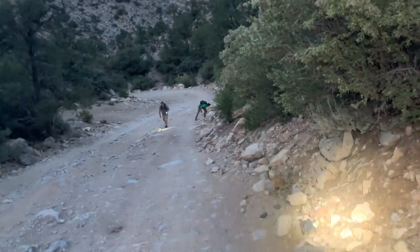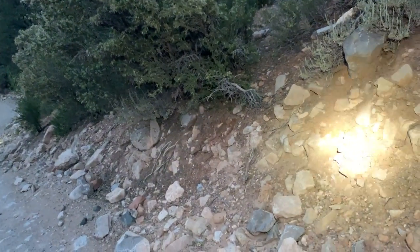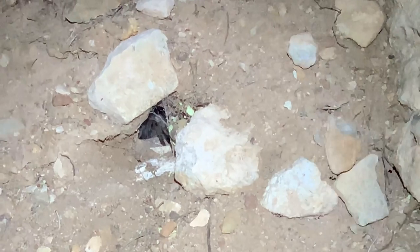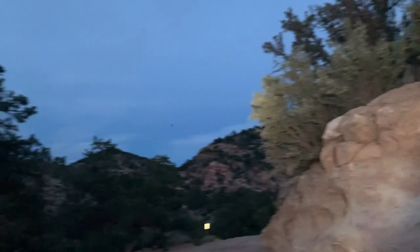Got a tarantula over here. Yeah, I've seen a lot of burrows. Can you see it? Yeah, you can see its toes. What are those marks? There goes a bat. It's starting to get dark out here.